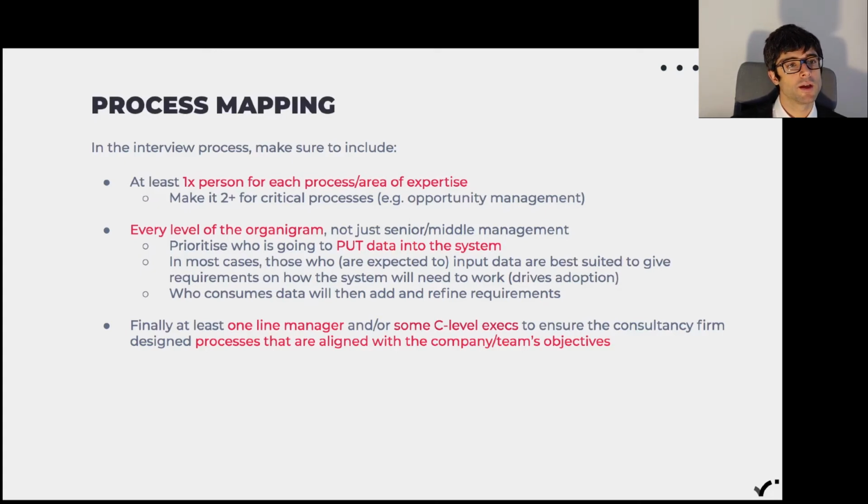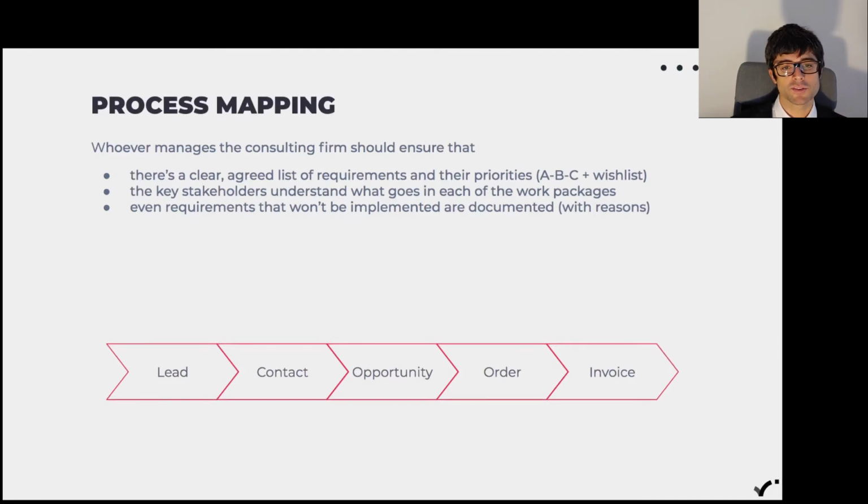It's extremely important. This is my suggestion, which I learned over the years in a few projects. When you're liaising with the consultancy firm, have clearly in mind what your requirements and their priorities are. I've seen companies that list every requirement as a must-have, a priority A. But if everything's a priority, then nothing is a priority. Jokes aside, many requirements will drive a long implementation time and also drive costs up. So make sure your requirements are clear and agreed within your stakeholders and organization, so that when you pass them on to the consultancy firm, they know exactly how to prioritize them.